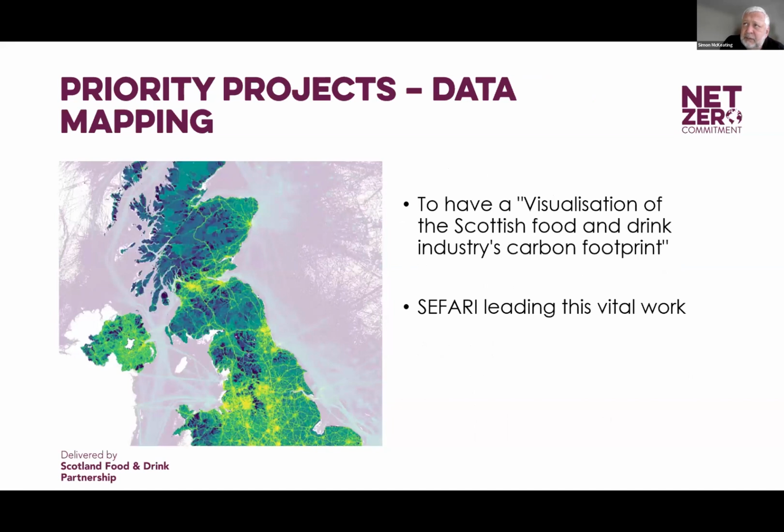Another key priority for us is understanding where we are as a system in terms of emissions. We're working closely with Safari on producing a visualization of data to map Scotland's food and drink industry's carbon footprint.